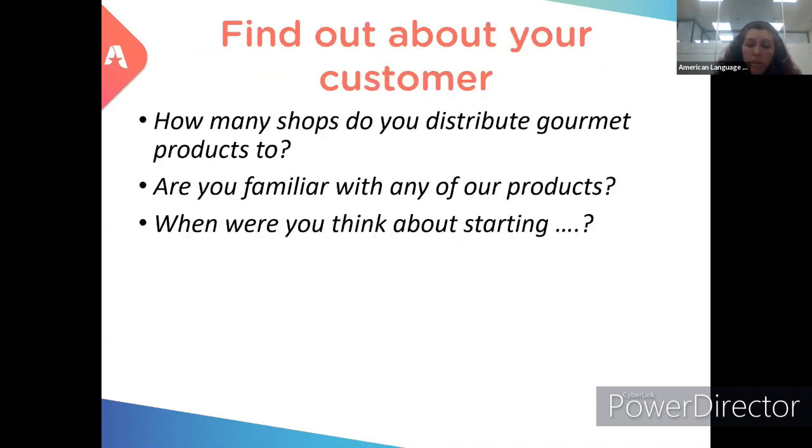Now, the next point is finding out about your customer. This is a point that you could do partially maybe before the telephone call, but definitely have prepared the questions you want to ask your customers, right? Some examples of these would be, how many shops do you distribute gourmet products to? Are you familiar with any of our products? When were you thinking about starting? So on and so forth.